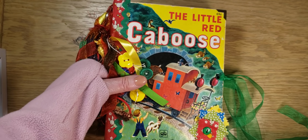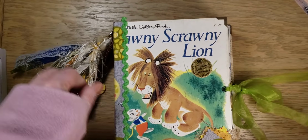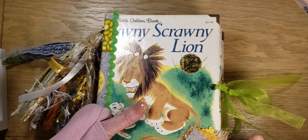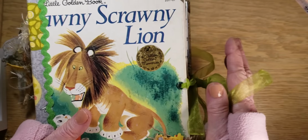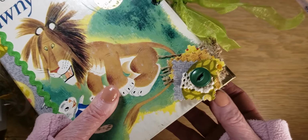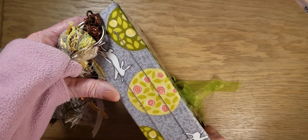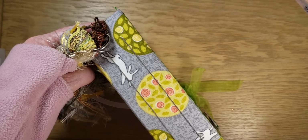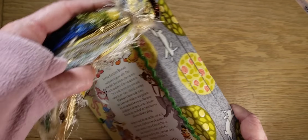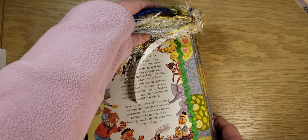And the next one is the Tawny Scrawny Lion. And this one also has the rickrack and the organza bow. And it has a little swatch here with a button. It has the two signatures. The fabric's cute. It's got the bunnies and little rose bushes. And here's the rickrack there.